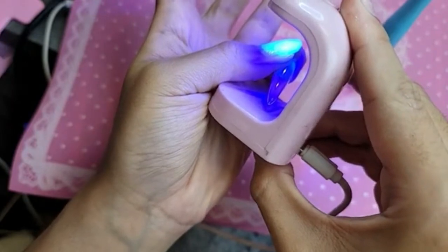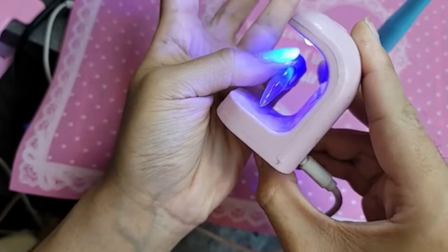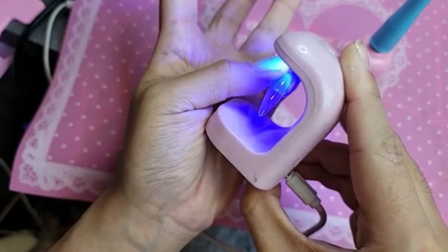Fall weather must be nice. Hi, Sue! Yes, we are very flowery today. I think it's because the music. I'm just feeling the flower vibes. It's been a really long time since I've done like a flower-esque nail.